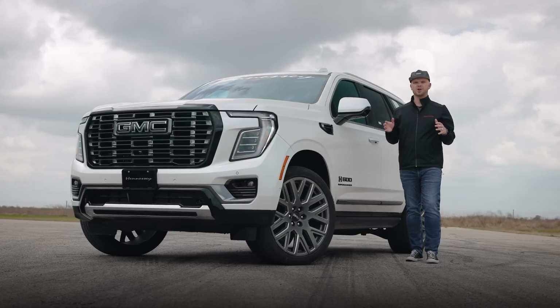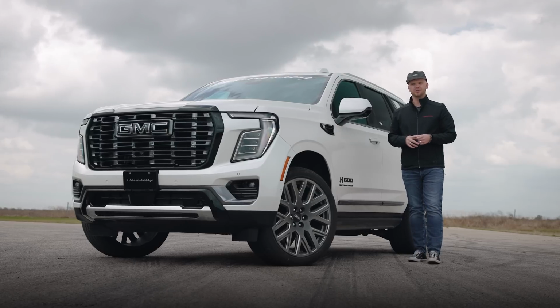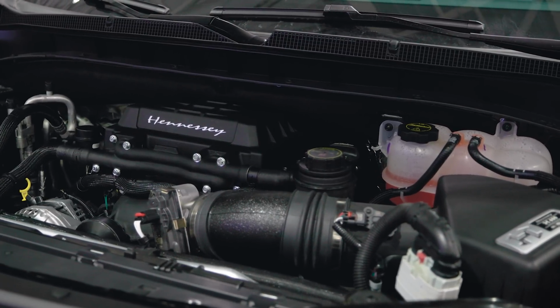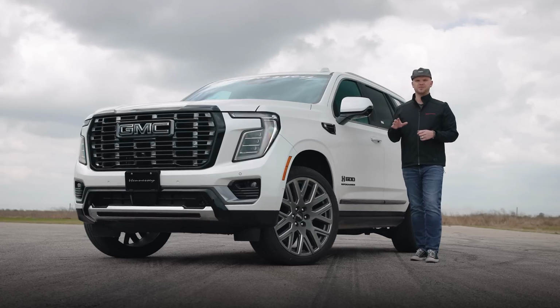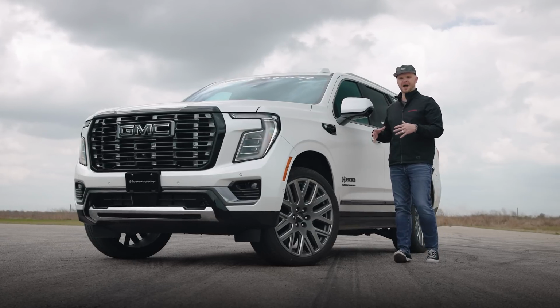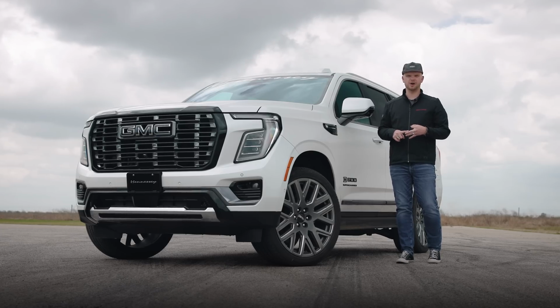All right, so now let's talk about where Hennessey comes in with this build. As I mentioned earlier, this particular car has our Supercharged H600 upgrade, which takes it from 420 horsepower to just north of 600 horsepower. That really gives this vehicle the performance it needs to get the roughly 6,000 pounds moving quick, whether it's from traffic light to traffic light, merging on the freeway, or just having weekend fun with friends.